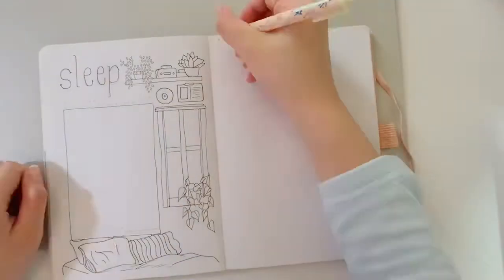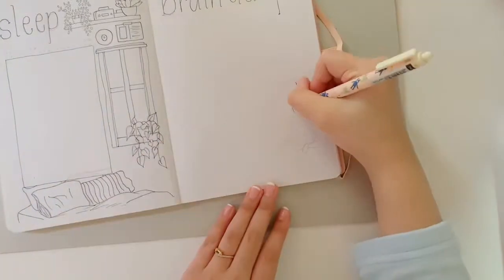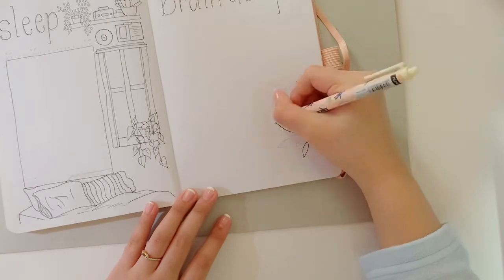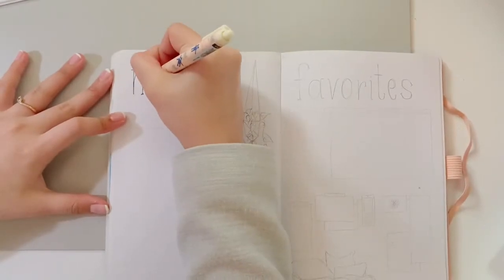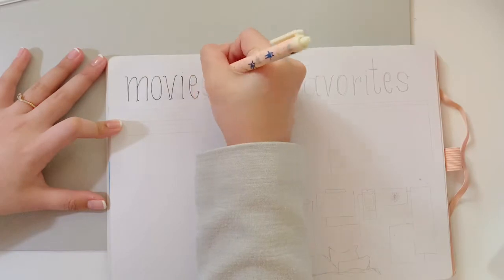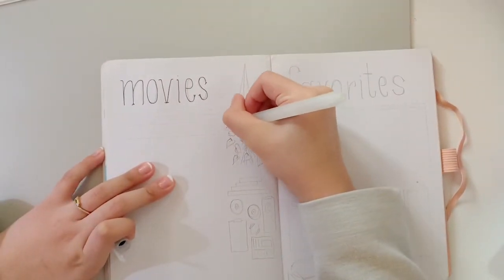So I feel like bullet journaling is obviously a way of keeping productive. That's why most of us do it, but it's also a way of showing your creativity. And on that note, let us move on to the movies. Actually, I kind of skipped over the brain dump, but it was exactly the same as usual, just with a little plant on the bottom right corner.